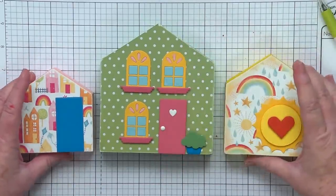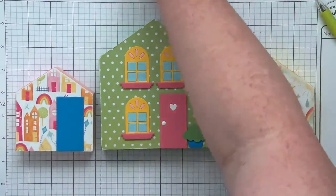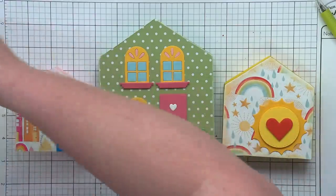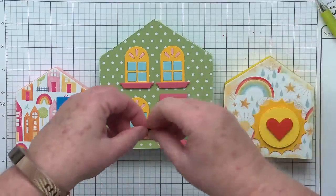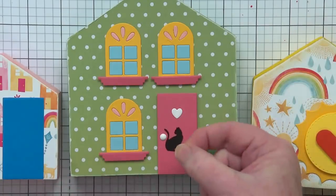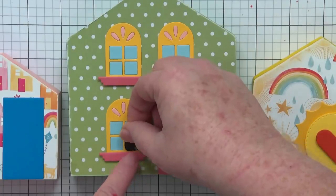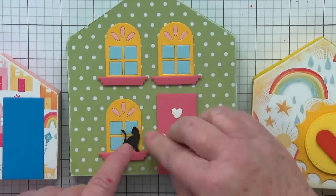Now, for those of you who know me, there's something missing from this house, from this set. The one thing that's missing, Miss Kim said it earlier, is I love kitties. And I think every home should have a kitty. But if you have a doggy, I love doggies as well. But kitties are my favorite. So then you just decide where you want to put your little kitty. And of course, my little kitty for this project is, because kitties like to look in the windows and see what they're missing. So I'm just going to add that.